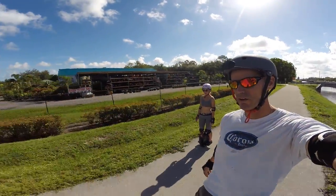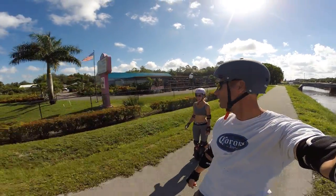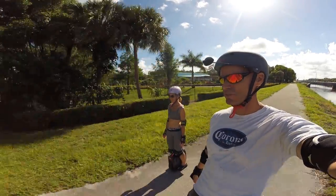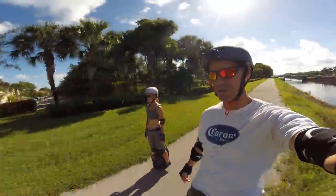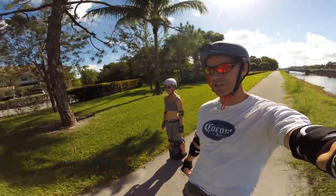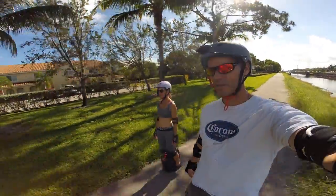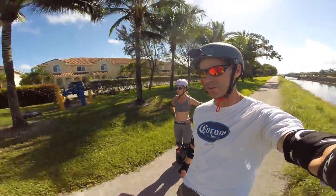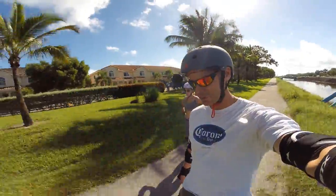Alright, so we are now approaching Dunkin' Donuts. We're only one traffic light away. Almost 10 miles down. This is going to be Cindy's farthest ride by almost double. I think I've done 11, but it took breaks, and never this kind of ride where you just kind of go, go, go. Cool. So she's doing good.